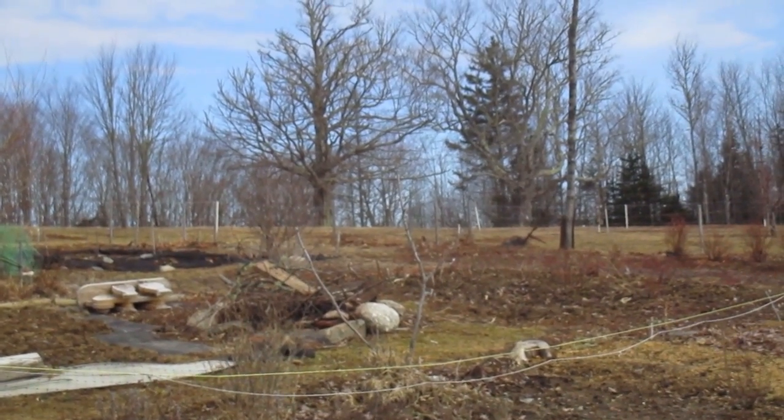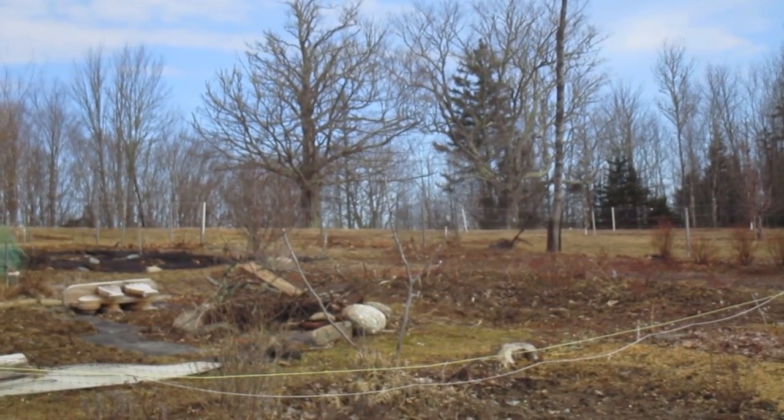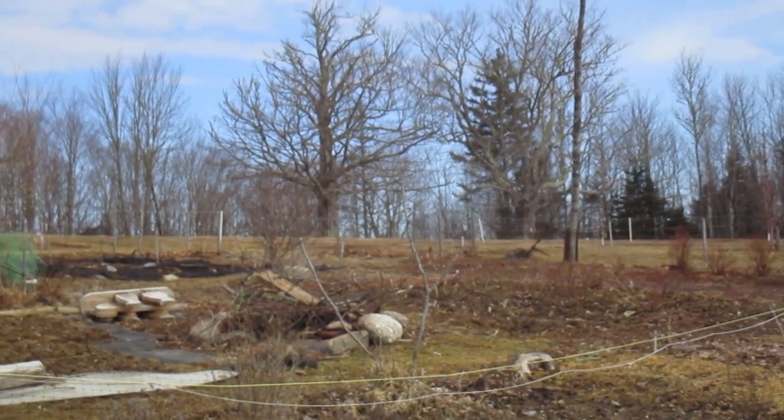This video is going to be a mixed bag of us making maple syrup. You can currently just see two of the big maple trees up there on the top end of the property.